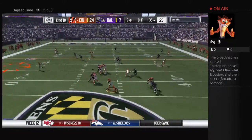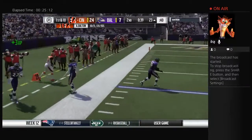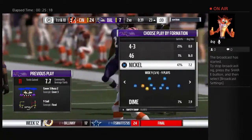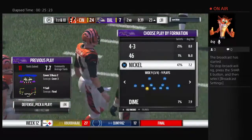First and 10 for Dalton. A dump off now to Hill. 11 yards on the pickup, and it'll give the Bengals a first down. I know most of the time when the ball's in the air, you're thinking wide receiver, tight end, but running backs, they can be a big part of any passing offense nowadays.